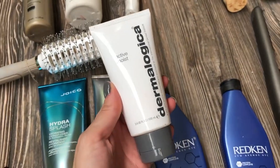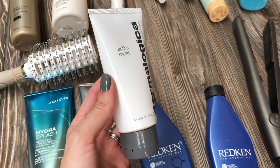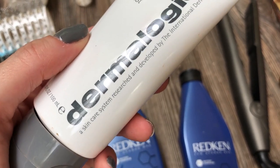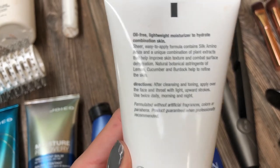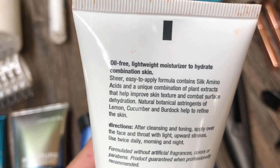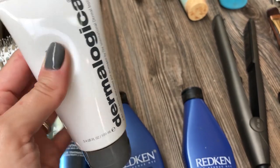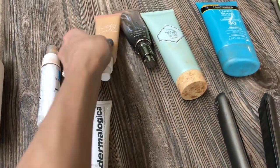All right. Dermalogica. Oh my God, I love this brand. So far, all the products that I tested from it have been super good. Everything from the dumpster. So excited about this Active Moist skincare system, researched and developed by Dermalogica. So moist as a cream, oil-free lightweight moisturizer to hydrate combination skin. Wonderful. I have combination skin. Thank you, Dermalogica and Ulta. And I would say we have this much left. Not bad at all.